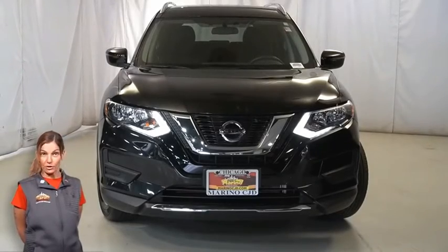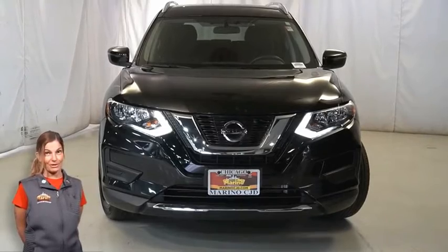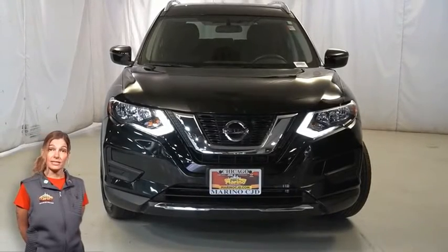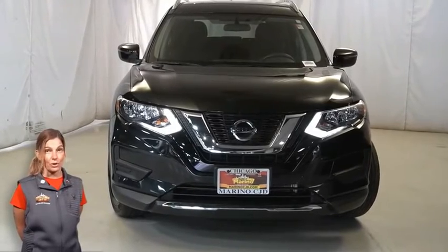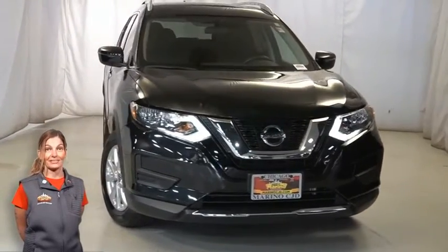Are you on the hunt for a functional, stylish family vehicle with reliability and safety? Take a look at this 2017 Nissan Rogue SV in magnetic black.